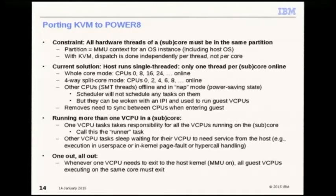The thing that did actually cause us to have to do some thinking was this constraint where all of the hardware threads of a core have to be in the same partition. Or if you're using split core mode, all of the threads of a subcore have to be in the same partition. Now, partition, as I said, corresponds to an MMU context for an operating system instance. I say for an operating system instance because it's a little different from x86, where you essentially have an MMU context per process. With the Power MMU, there's actually a two-step translation where one step is managed by the operating system and the second step is managed by the hypervisor, and it's sort of like a guest real to host real translation, a guest physical to host physical translation. It's not exactly that, but that's near enough.